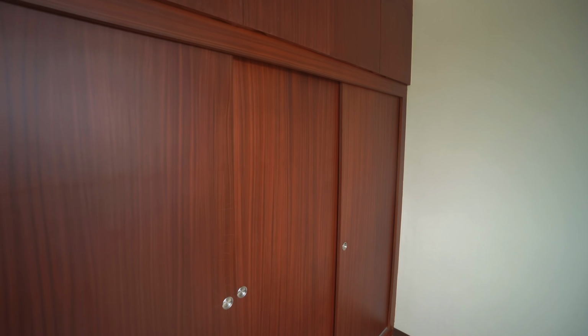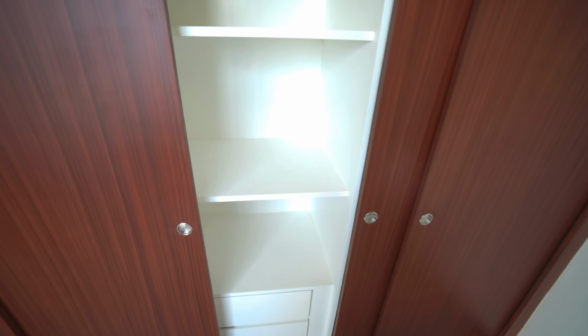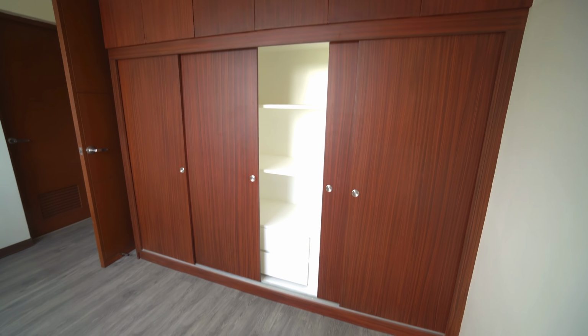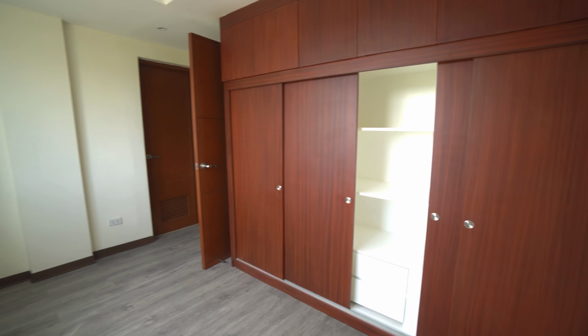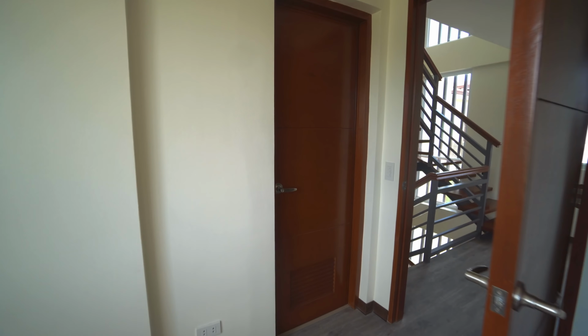And although hindi premium talaga yung materials, maganda yung pagka-finish kasi niya, kaya parang nagmukhang premium siya. Yeah, so, and very smooth yung pagbukas ng ating mga cabinets, built-in cabinets. Yeah. So here we have a bathroom for this room.